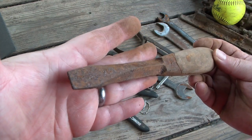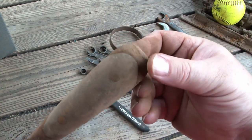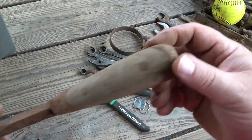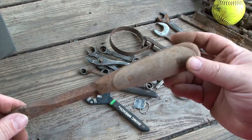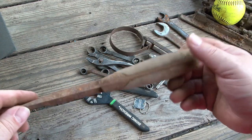Even the tip of the screwdriver is in great shape. The back has had a little abuse, but that'll clean up. Even without a belt sander, I can clean that up. So, awesome. $2. Basically, these things were all about $2 a piece. So I couldn't complain.